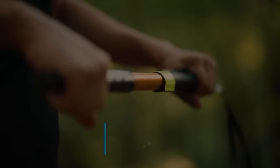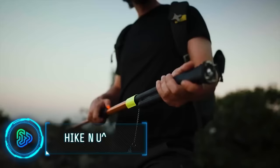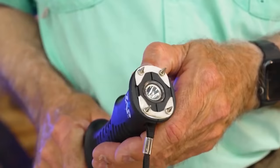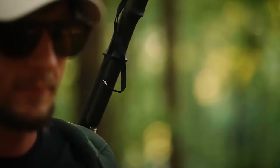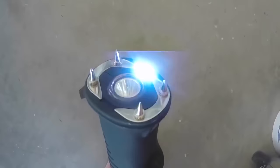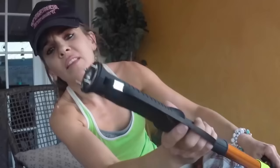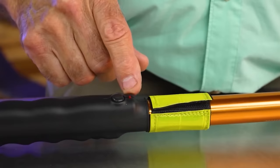The Hiken Strike is a versatile outdoor safety device that provides triple protection for your hiking and walking adventures. Combining a powerful 950,000 volt stun device, striking capabilities and an ultra-bright LED flashlight, it's an essential addition to your outdoor gear. Its dual spike electrodes deliver a potent stun to deter potential threats from both humans and animals in unexpected situations. The removable reflective band enhances visibility during low light conditions for added safety.